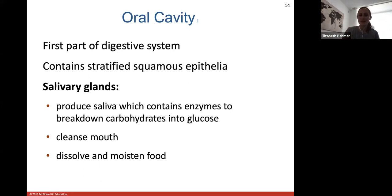Salivary glands produce saliva, which contains an enzyme that helps to break down carbohydrates into glucose. This saliva also keeps your mouth clean and it dissolves and moistens foods, especially carbohydrates. So that saliva is important. The saliva is actually activated even if you just feel hungry. Your mouth might water when you smell something yummy. So that's just your brain getting your mouth ready to break down food that it's already smelling or you're hungry for.